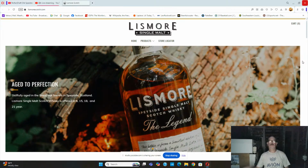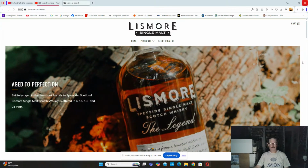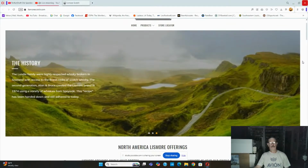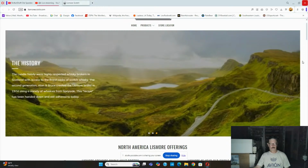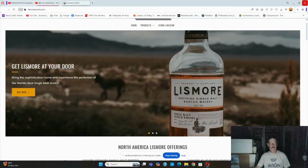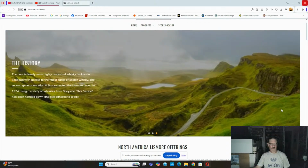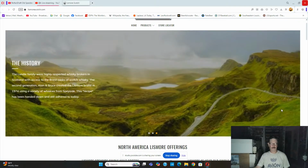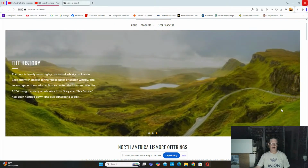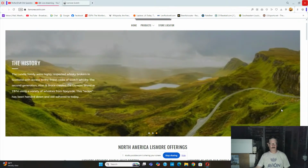Now here's Lismore single malt, aged to perfection. The Lundie family were highly respected whiskey brokers in Scotland. With access to the finest casks of whiskey, the second generation, Alan and Bruce, created the Lismore brand in 1974 using a variety of whiskeys from Speyside. This quote unquote recipe has been handed down and still adhered to today. So they're saying they haven't changed the recipe.